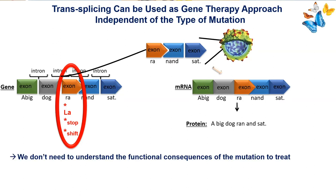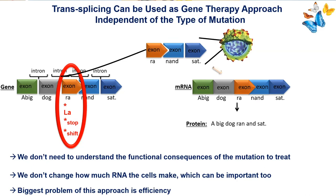And again, this is a very good approach because we don't need to understand the function of the sequence. We don't really need to understand what the mutation is doing, and that's sometimes important. Another thing that's really important is that we don't change how much RNA the cell actually makes, which can also be important. Unfortunately, the biggest problem of this approach, which is a really nice approach, is that it is very ineffective. And that is something that my lab is really interested in, to try and see how we can make this more efficient so that we can use this in the clinic.